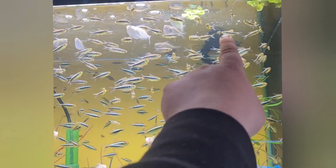Wow, what a dramatic montage. Now here are some healthy, happy fish to ground us.